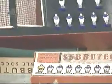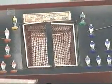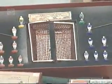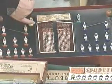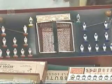And now we're getting into the mid to late 50s, and you got a pitch with this set. The players were made of celluloid, which is like a plastic. They didn't break as easy. There was a lot more hardware in, and as you can see, the goals now have realistic netting rather than the paper ones. Yes, they progressed quite a way.